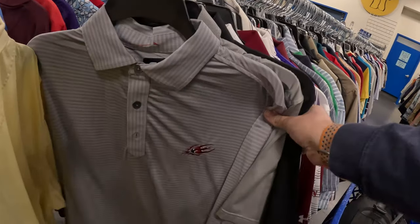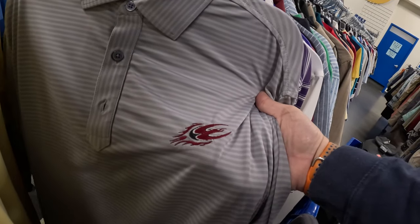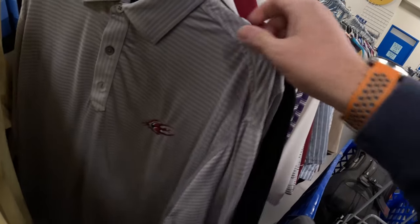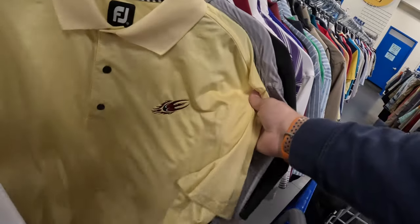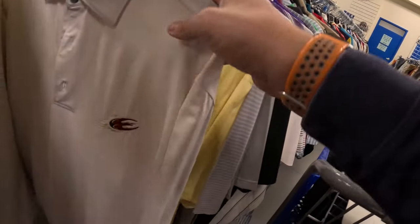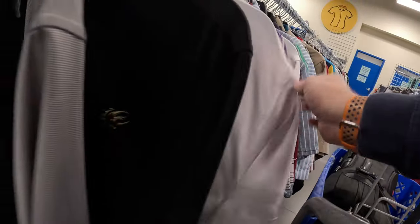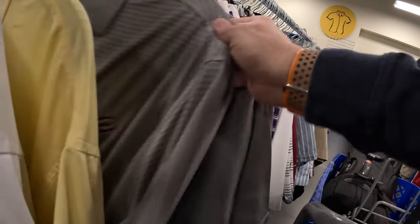Definitely a good brand, but they've all got this logo on here. And after some research, I figured out that that's Elon University, which is a pretty small school in North Carolina. So these things would probably take forever to sell. I think I may pick up a few though, maybe some with patterns that might sell a little bit quicker. I'm going to grab one or two and take a chance.